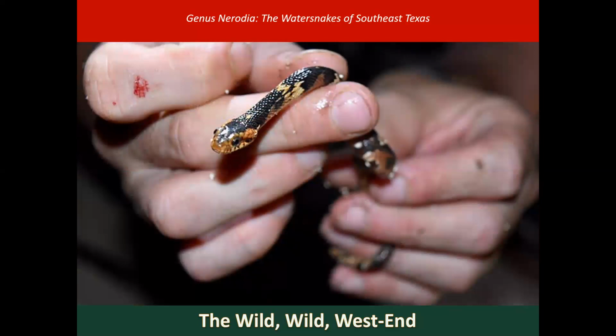This is a juvenile of the species. And by the way, these last couple of photographs were by my friend Heath Allred. This is a Galveston County snake, and so is that last one. Yeah, the last two were Galveston County snakes.